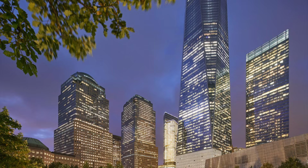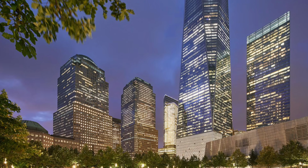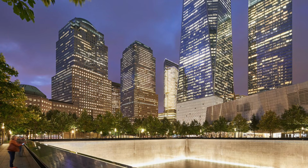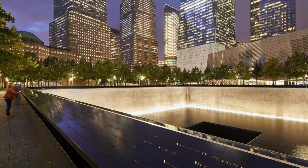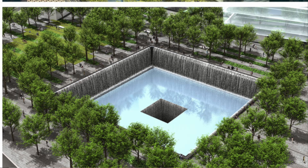And on September 11th of 2011, the National September 11th Memorial opens. I'm sure everyone knows what this is with all of the fountains and all of the trees surrounding the area. I do think, based on a few of the renderings, there were originally supposed to be more trees, which would give off more of a forest feel. But either way, certainly the waterfalls, very peaceful, very nice memorial there.